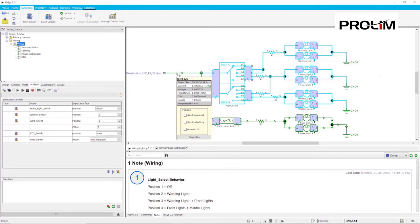the additional information. So in the case of this wire, we can see it's rated at maximum current values, the current voltage, resistance on the wire at this point in time, etc. And what you see here is dependent on the analysis model associated with the object.